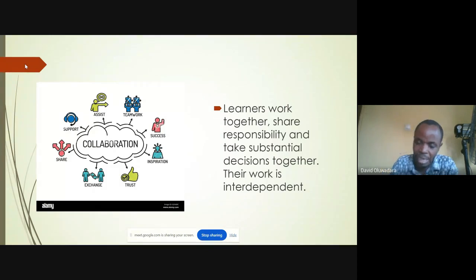So let me give a scenario. You go to class and ask students to come up with a story. They're supposed to write a story on maybe a novel that they are reading in the English class. They have to come up with another way in which the story could have ended. And then you put them in groups. But at the end of the day, only one person in that group does the work and submits, and everybody in the group shares the mark. That's not collaboration. That's because their work is not interdependent.